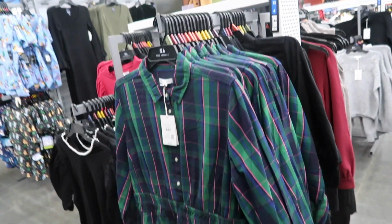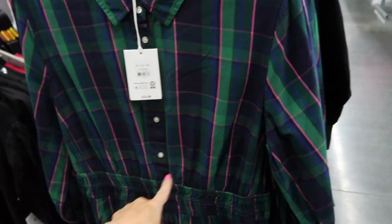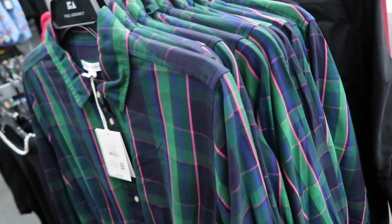And they're new, a piece in that plaid. I love this plaid. I wound up picking up this dress that I shared, so it'll be in the haul. But this one has the smaller collar, full button up into the waist, the smocking. It's a flowy skirt with the button on the wrist and the seam in the back. In the green plaid, also comes in the black, and these are $32.